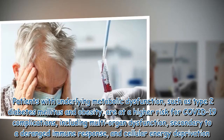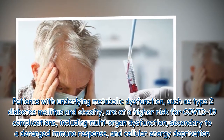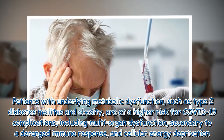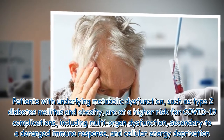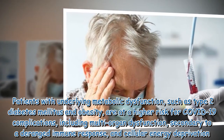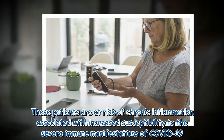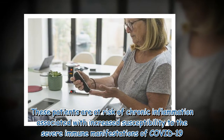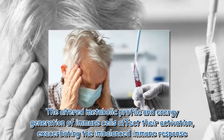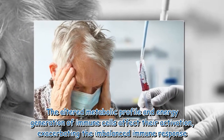Patients with underlying metabolic dysfunction, such as type 2 diabetes mellitus and obesity, are at a higher risk for COVID-19 complications, including multi-organ dysfunction, secondary to a deranged immune response and cellular energy deprivation. These patients are at risk of chronic inflammation associated with increased susceptibility to the severe immune manifestations of COVID-19. The altered metabolic profile and energy generation of immune cells affect their activation, exacerbating the imbalanced immune response.